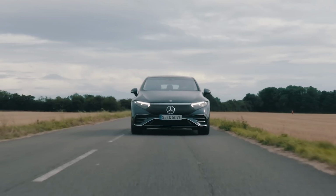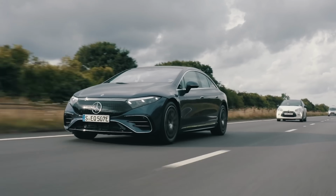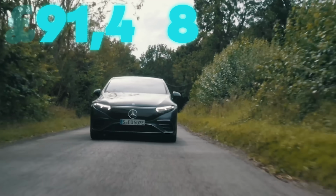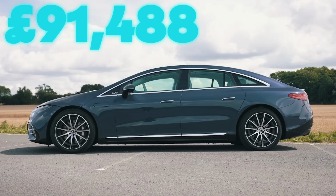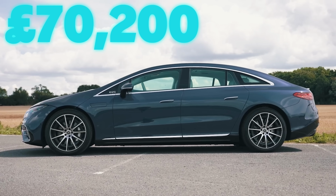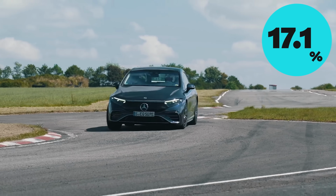But what about Mercedes electric cars that aren't based on existing models with internal combustion engines? Well, the trade-in value of a one-year-old Mercedes EQS with 10,000 miles has gone from almost £91,500 on average in 2023 to just £70,200 this year. That's a drop of 23.3%.